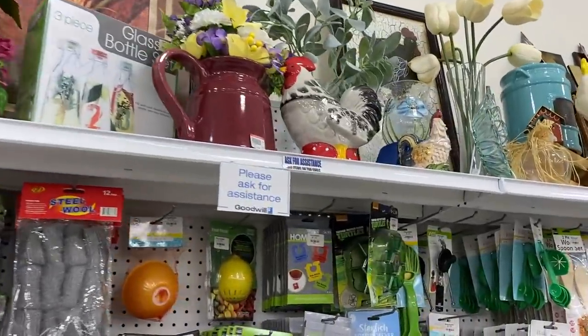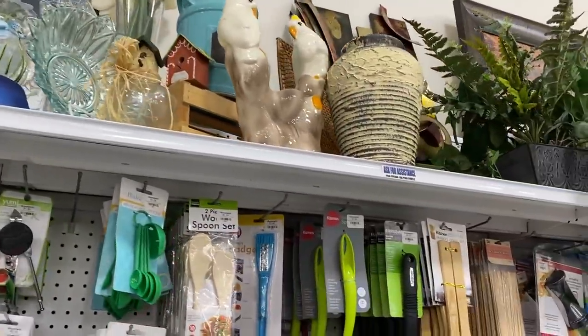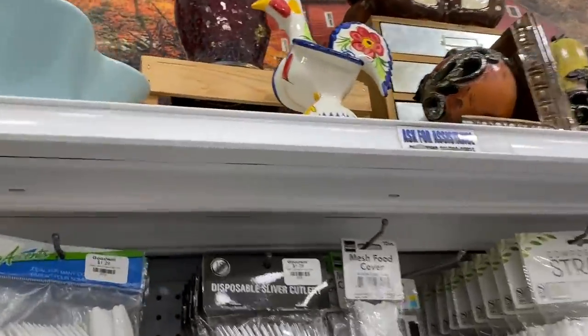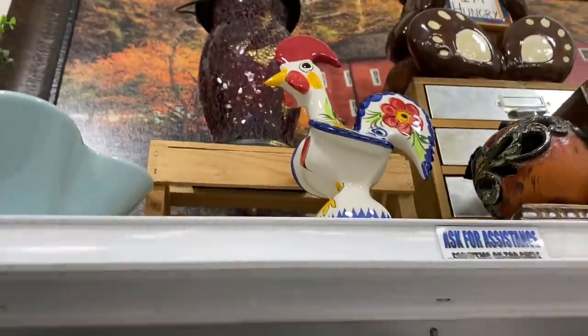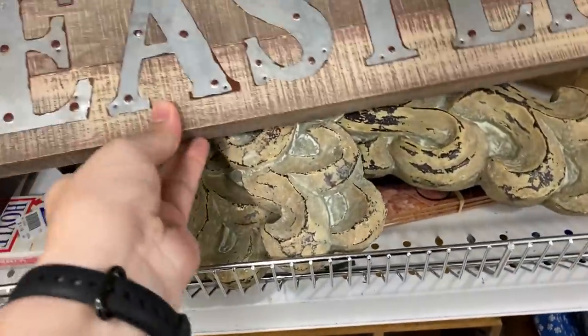So we look up on these really high shelves that you wouldn't expect things to be on, and I spotted the Portuguese rooster. It's sort of an unofficial mascot of Portugal. It's like a good luck rooster. So I had Aaron get him down for me. That was really high up.